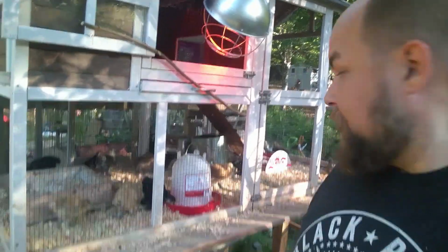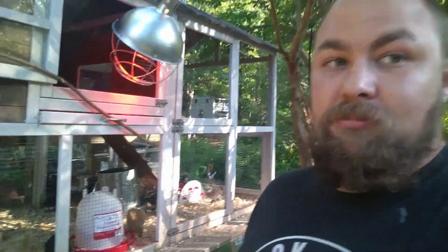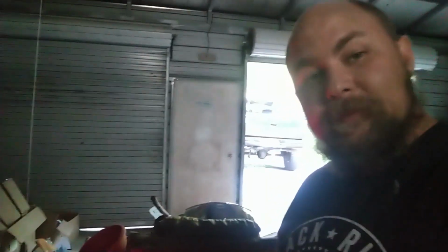All right, so that's the first batch of little tinies that are in there. Let's go see the even smaller ones, shall we? Okay, now I'm in the garage. I'm going to show you the newest ones, the babies. I'll pick them up and I'll show you each breed. I have 3 breeds in here. All right, let's go.